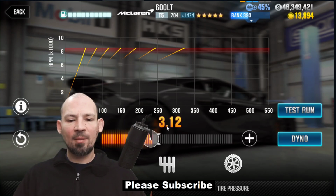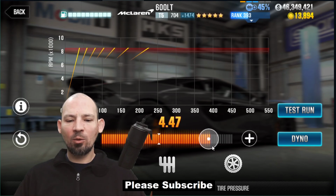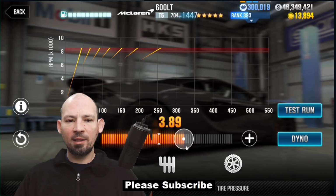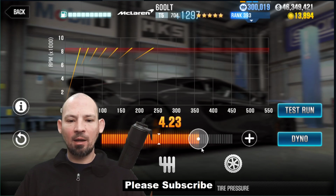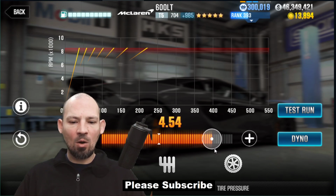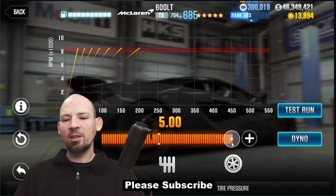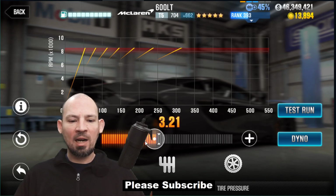So currently I got my transmission slider at 3.12. Now, I always told you move it all the way to the right and all the way to the left. So on this car, if I keep going to the right, the number continues to go down and down and down. But I want to go all the way over and see what happens. So I already know this is the wrong way to move it. So we're going to try and move it to the left.